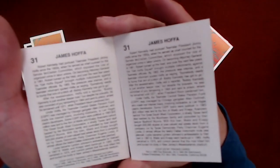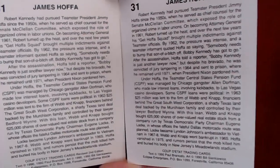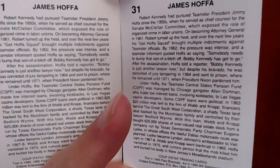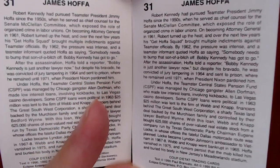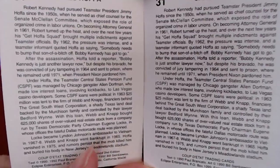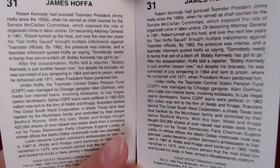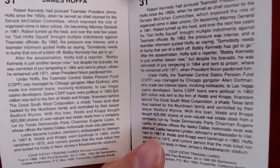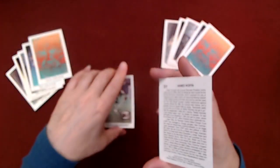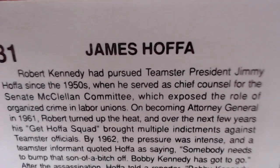Let's check this out. Let's see what the text is like. So Robert Kennedy, that's legit. Starts off the same. We got after the assassination. Has got to go. Yeah, same. Under Hoffa, yeah, partner, same. Locke became Lyndon Johnson. Yeah, ends with the same. The text looks to be the same. Okay, so we're going to read the original version. James Hoffa. Wow.